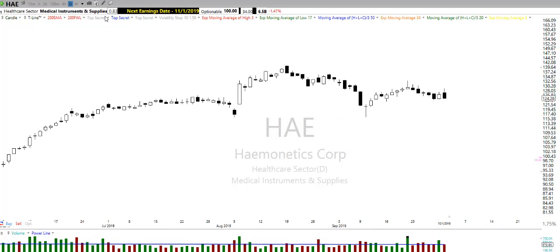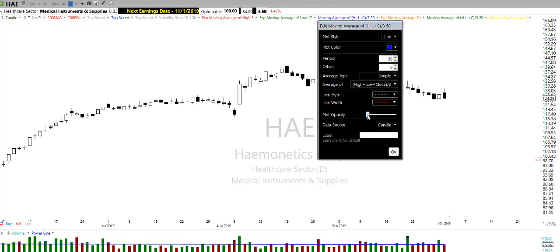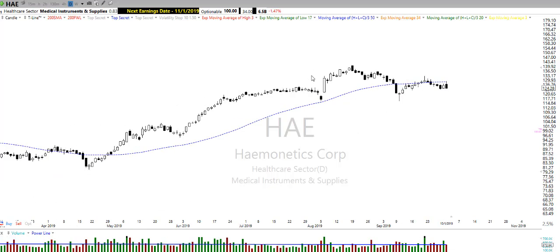In fact, let's see. What is that right there? Yeah, that is probably the only chart that I actually use the 50-day simple on. Well, the rounded bottom breakout, I guess it does use the 50 as well. So what I like to see is this trend up.